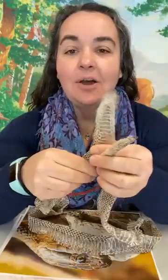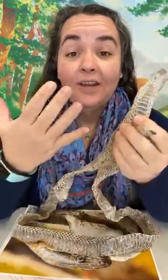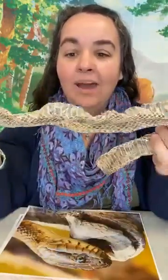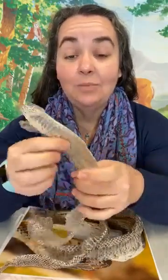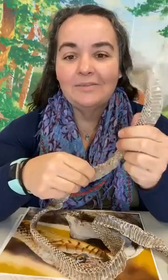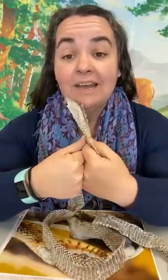Their scales are made from keratin, which is a protein, and it's the same thing that our fingernails and our hair is made from. So we have something in common with the snake, and as they grow, they have to shed this. And so what they'll do, they will start to rub their head on a rock or a log or something, and then their skin will peel off inside out. Kind of like when you take your gloves off or your socks and they turn inside out. That's how a snake's skin kind of sheds off. And so when that happens, they'll have that bright new skin, and as they grow again, they're going to have to shed their skin again.